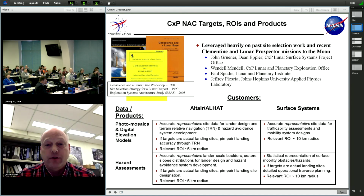And then the ISRU, and you can see the small group of people that got the list of 50 together initially. And then within Constellation, our customers were really the lander people, the Altair people, and the ALHAT, which was the lander hazard avoidance people, because they needed to land there. And then, of course, the office that I worked in, the surface systems, where people were talking about rovers and spacesuits and habitats. Those were our two main customers within Constellation for these regions of interest and getting this data for the regions of interest.